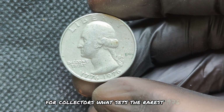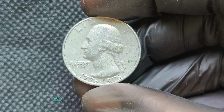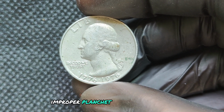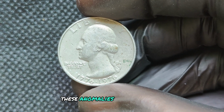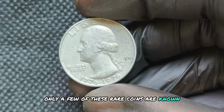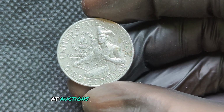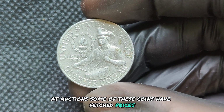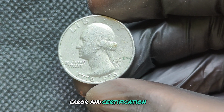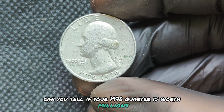What sets the rarest 1976 no-mint mark quarters apart is often due to minting errors or unique variations. Whether it's a double die, improper planchet, or a striking issue, these anomalies are what coin collectors dream about. Only a few of these rare coins are known to exist, and their scarcity can drive their value through the roof at auctions. Some of these coins have fetched prices well into the millions, depending on their condition, error, and certification. So, how can you tell if your 1976 quarter is worth millions?